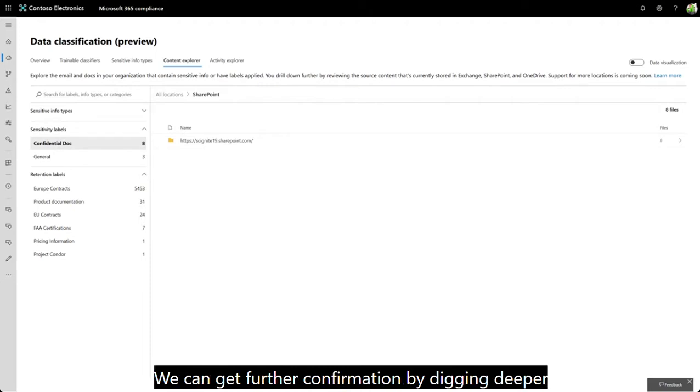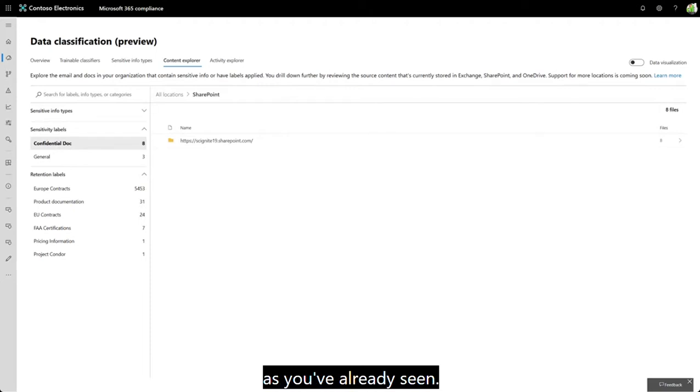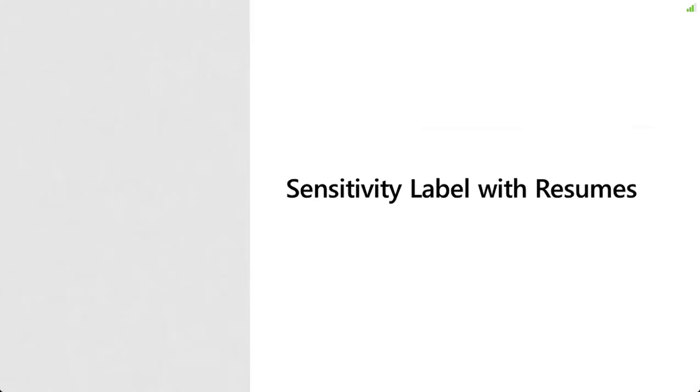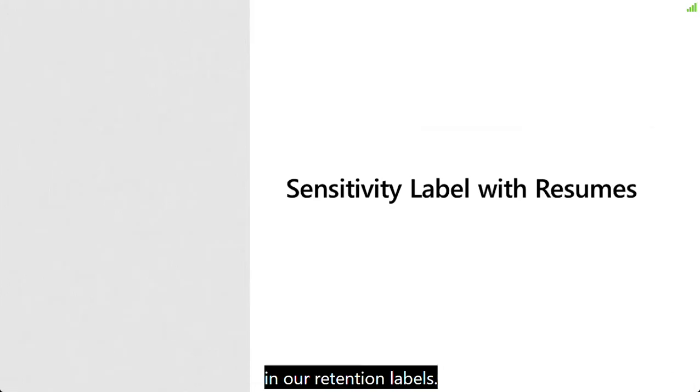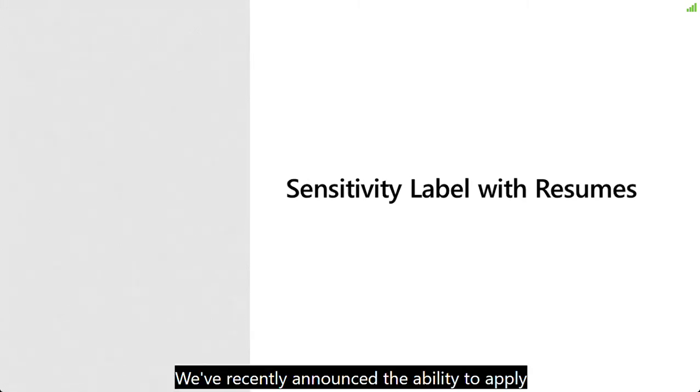From here, we could of course continue on and examine those documents in detail. We can get further confirmation by digging deeper, as you've already seen. So it's great that we can make use of trainable classifiers in our retention labels. But what about our sensitivity labels? We've recently announced the ability to apply auto-labeling with native clients, and this has been rolled out as we speak. Now this is going to include the ability to take advantage of trainable classifiers.